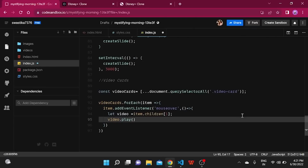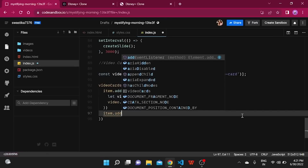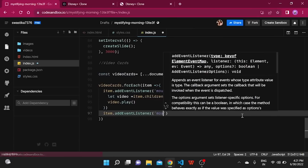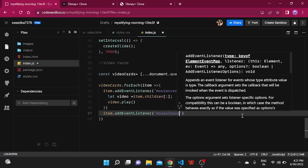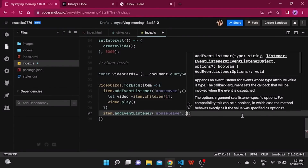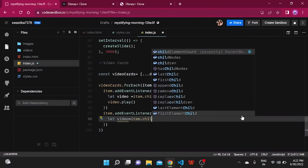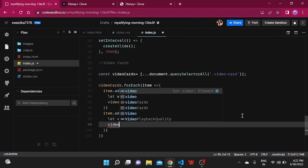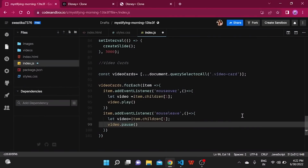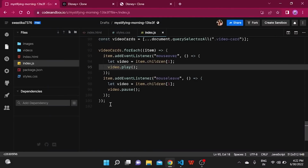After this, we also have to add one for the video to pause. So we'll add another event listener, and that will be the same as this, except that we are writing mouse over there and mouse leave here. So whenever we stop hovering over the card, the video will stop playing, and whenever we hover again over the card, the video will start playing again. So we are done for this.